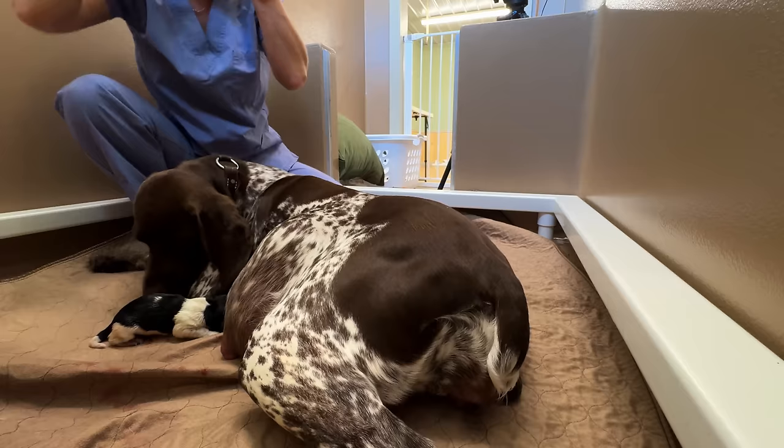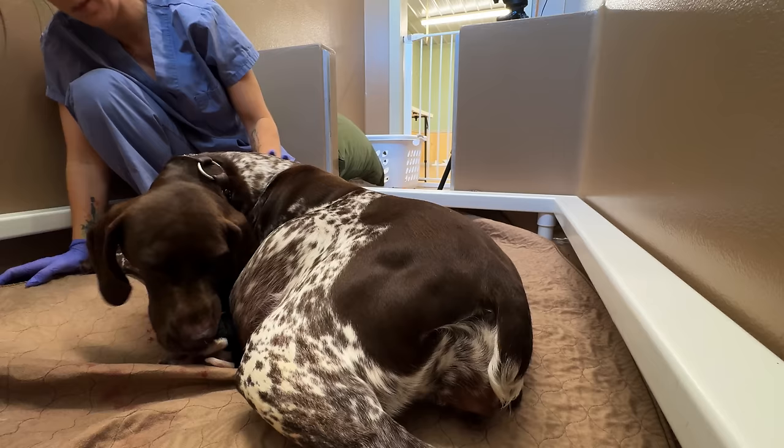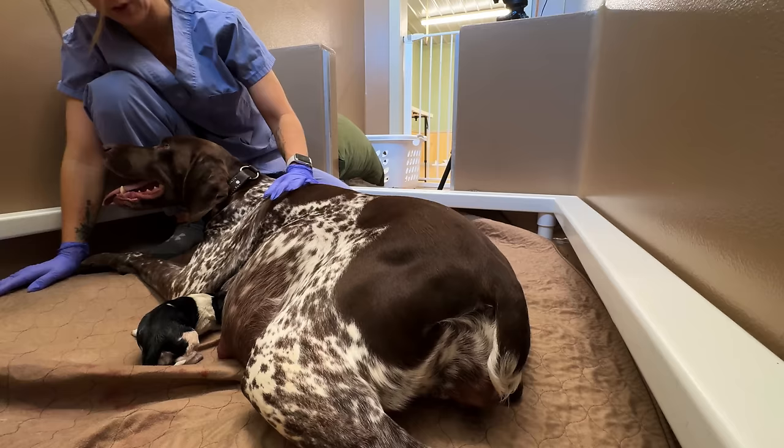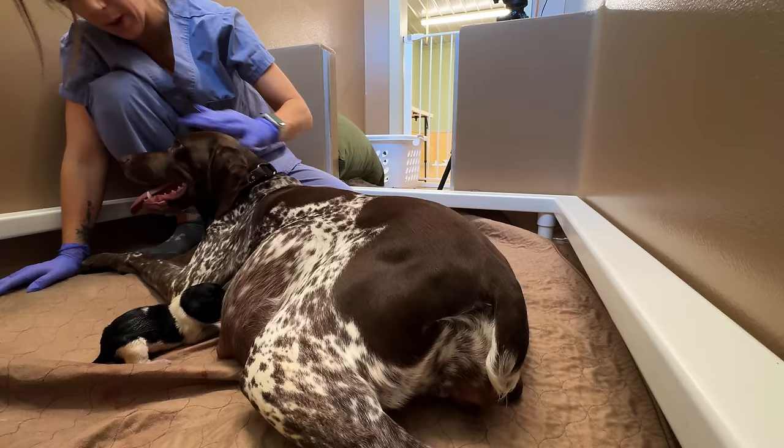So Quest was relaxing after she had this first puppy for quite a while, for a little while at least. Now she's doing a little more panting again, probably moving towards that next puppy and the next set of contractions to push the next puppy out. But sometimes they get a little reprieve between puppies. Sometimes it can go pretty quick. It just really depends.